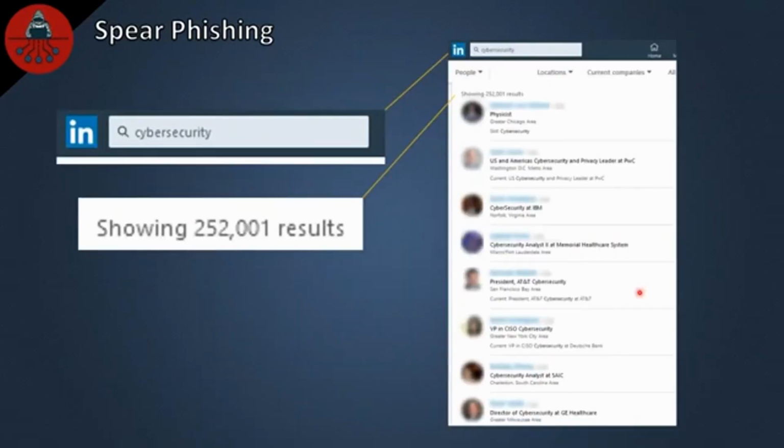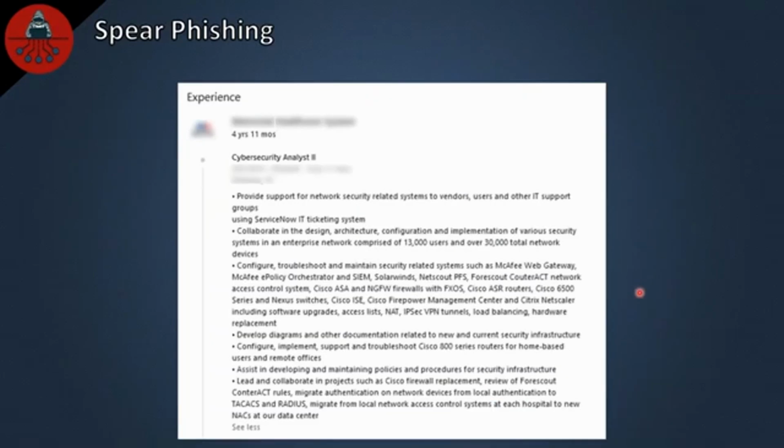So here on LinkedIn, I'm going to use just cybersecurity as an example. But again, think about your business. If I were to search your business, what am I going to find? So cybersecurity alone, because that's what I'm in, I find over 250,000 results. So we're going to randomly pick on somebody, and we get some information, right? They're telling us about what they do and everything here. So why is this important to me?